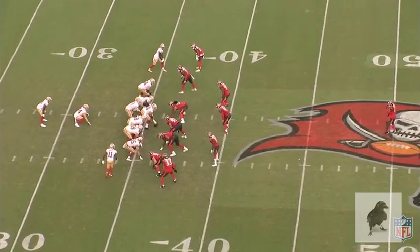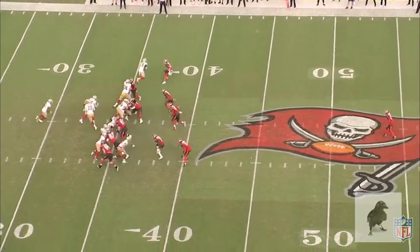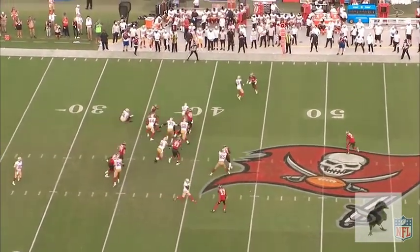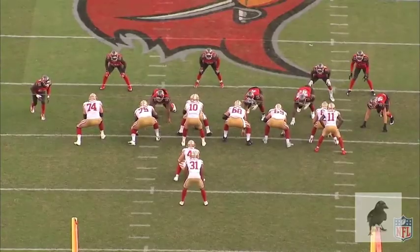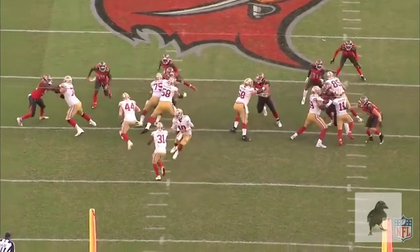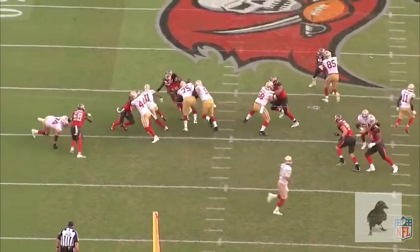I like that he takes it to the defense. You're going to see him take it to the defense here, even though you might argue that he shouldn't be placing it on the face mask of the linebacker, number 45 here. You're going to see the stiff arm that he puts out. Really nice job right here. I mean, at least in terms of where he wants it to go.